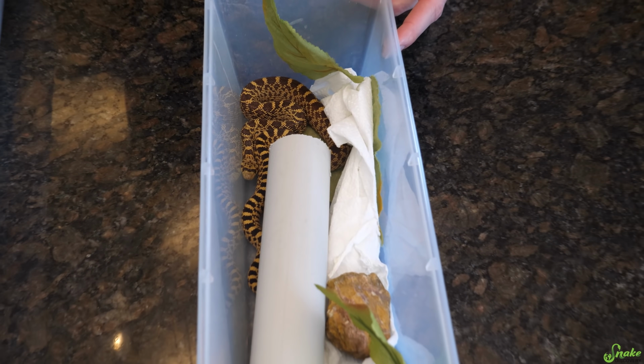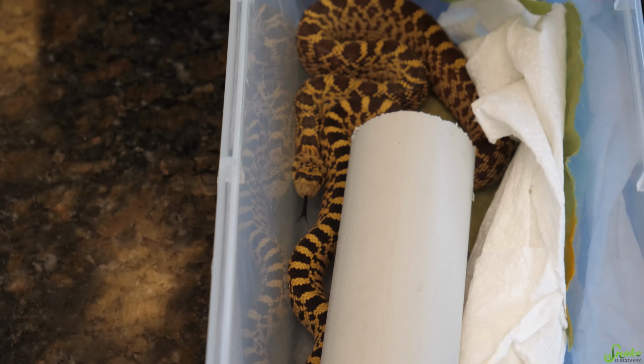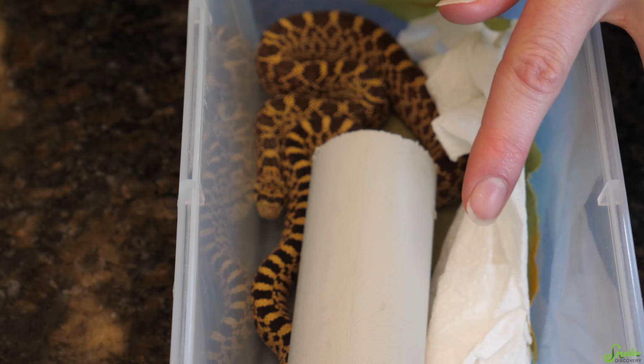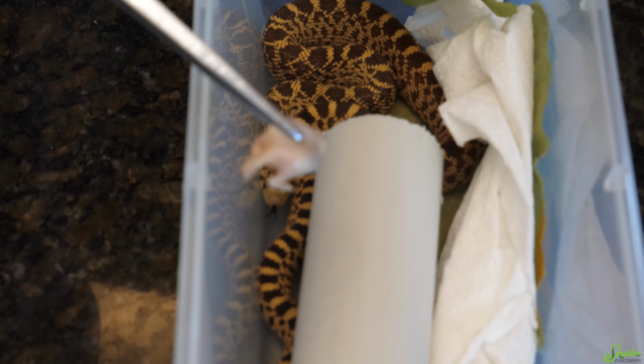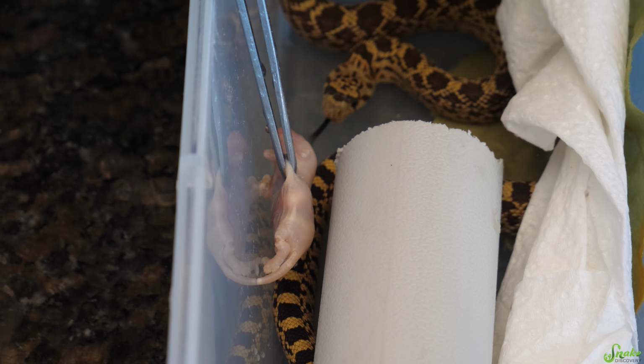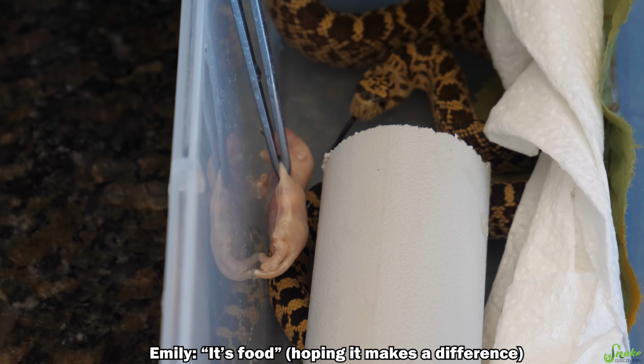Here's another multi-het baby, and yeah, she kind of made a mess of her bin, but I'm not going to clean it out right now. It seems like the process of cleaning just works them up so much that then they refuse to eat afterwards. So I'm gonna try to feed her first. Are you just gonna hiss at it? It's food.